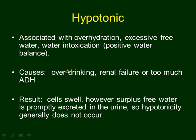Right. So causes: overdrinking, not overdrinking alcohol, overdrinking fluids in general, like water. Kidney failure, where you can't get rid of the water. The kidneys aren't clearing. Or having too much ADH. This is interesting. When you have too much ADH, it's called SIADH. That's the name of the disorder. Syndrome of inappropriate ADH. They just couldn't come up with a better one, I guess.